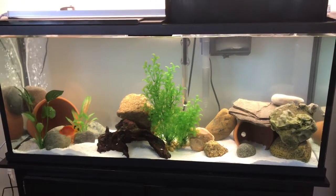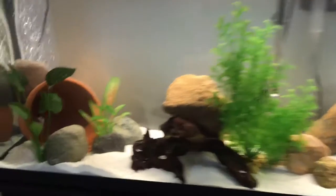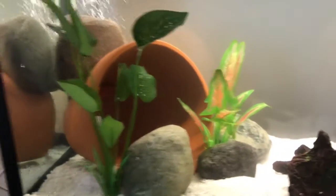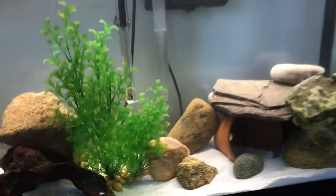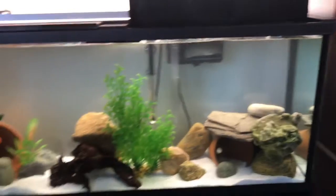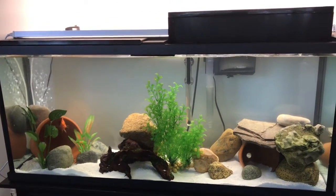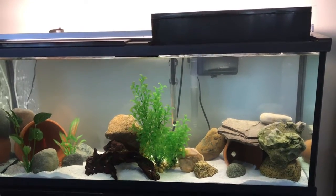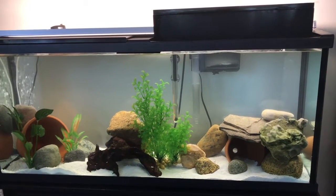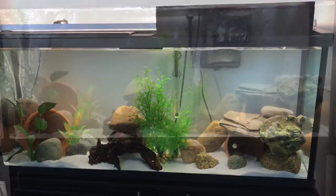Alright, so I just got his tank all set up. This is just temporary until I get my birthday certificates. He's got some caves to go in, and when he gets bigger, he'll probably get 5 to 10 inches. So he's got lots of room. Hey buddy. Look at all your room for activities. We'll let him settle in and we'll see what he does.